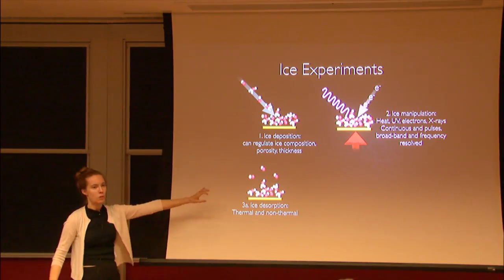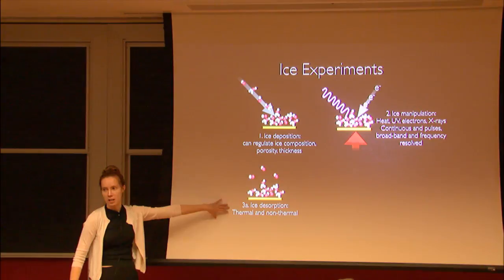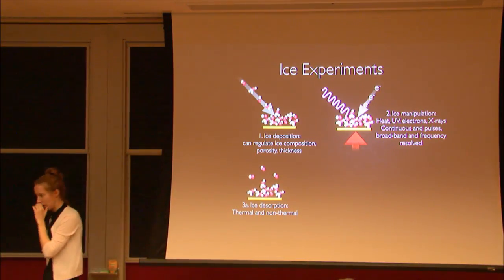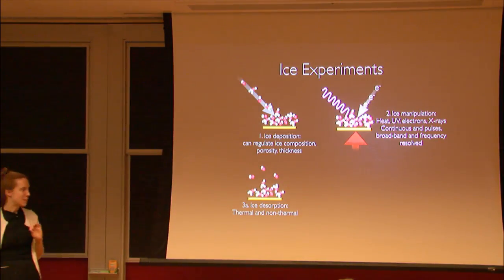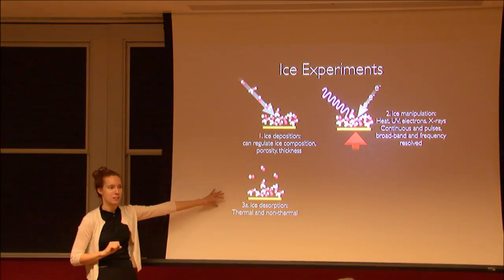And in this case, we're just going to look at what that does to the sublimation or desorption of the molecules. I'll come back to the chemistry later. And we're going to make it even simpler and only think about the thermal desorption, because that's how we measure these binding energies.